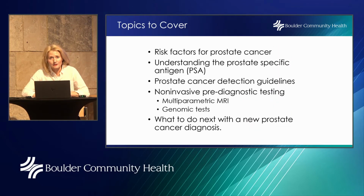Tonight I want to talk about what the risk factors for prostate cancer are. What puts a man at greater risk for having a meaningful and lethal type of prostate cancer? I want to really dig into the PSA, the prostate-specific antigen blood test. This test has been basically given a bad rap, and we use it much more wisely now, and it's still a very integral part of our being able to help diagnose men for lethal prostate cancer.